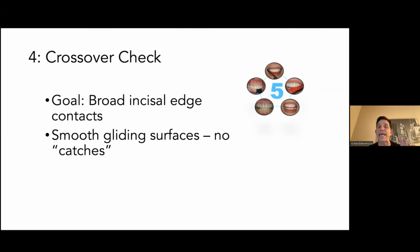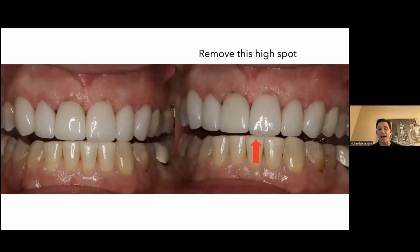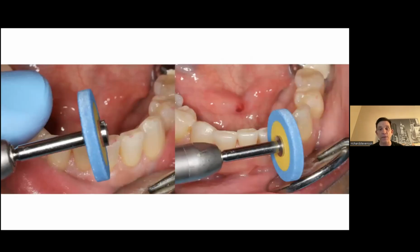You don't want to have any catches. In other words, you don't want to have one tooth banging into another tooth when the patient's going forward edge to edge. And even though you did this in the provisionals, and you can see those lower incisors have already been leveled out very nicely during the provisionals, sometimes there's a little bit of discrepancy between the provisionals and the final restorations. And so you may need to do a little bit more adjustment. So that would need to be adjusted.